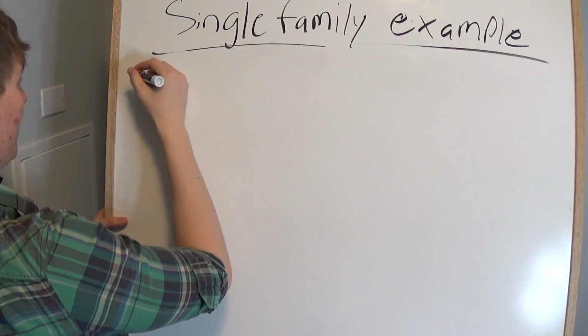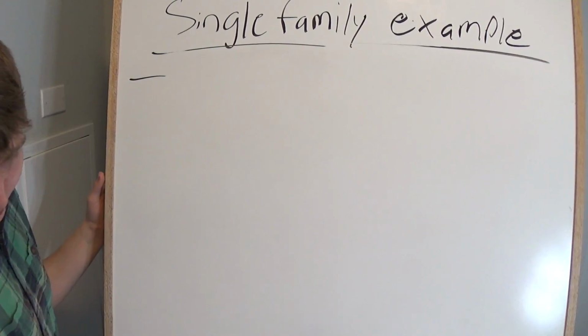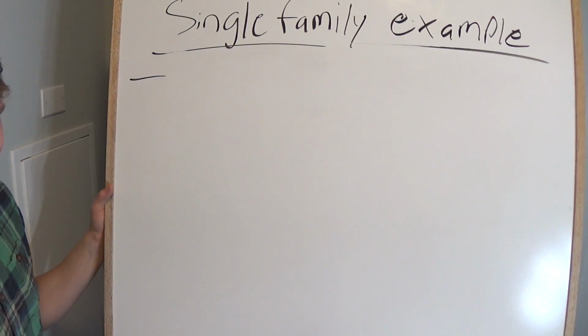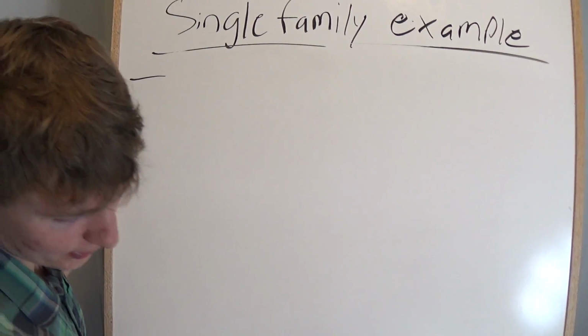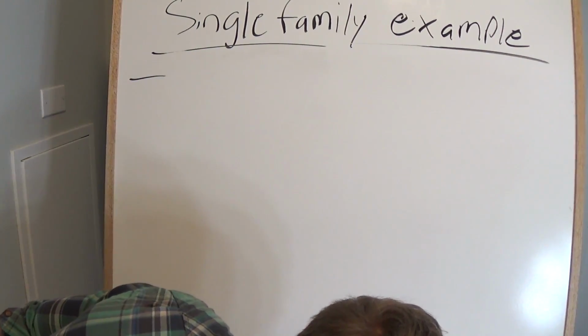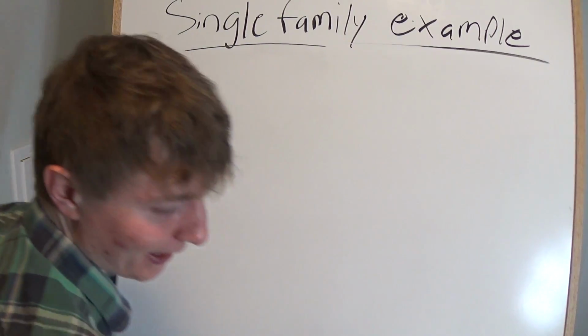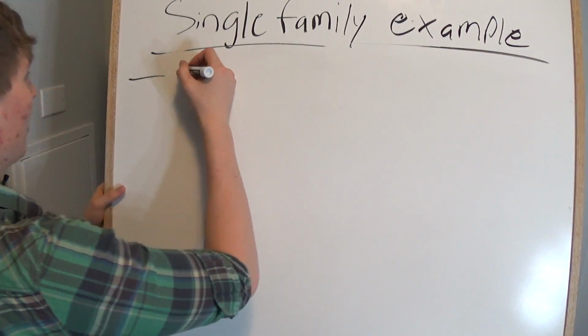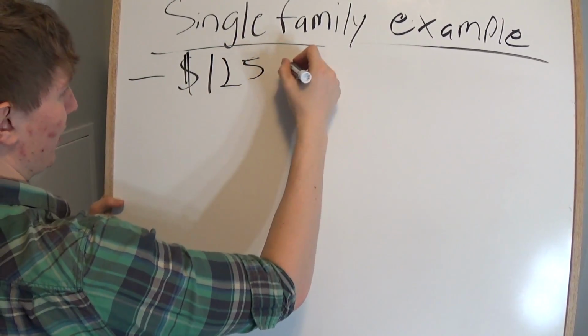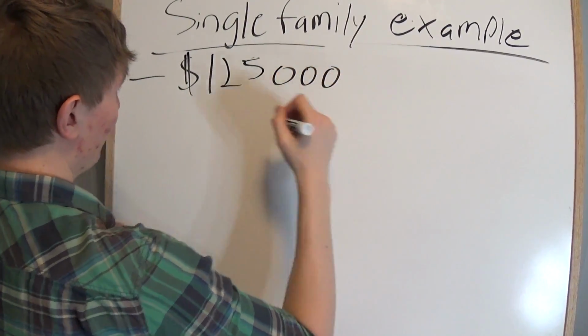What was I saying here? So this place was priced actually at $110,000, but for this example, for whatever reason, I wrote down $125,000, I think. Yes, I did. Oh boy. Okay. Well, that kind of messes things up a little bit, but the price is $125,000. We'll just say it's 125 for a round number.